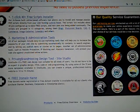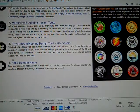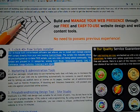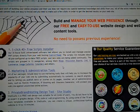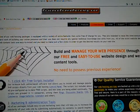And as you can see here, I have a private brand hosting design tool and studio, and again, it's just talking about how you get a free domain. Now I know there's not very many people out there that really offer a free domain when you do hosting, so that's a really big plus.